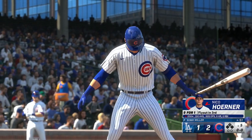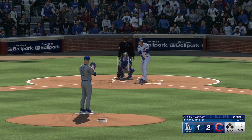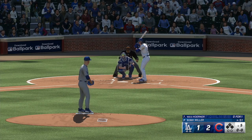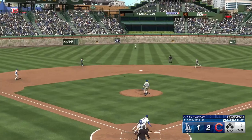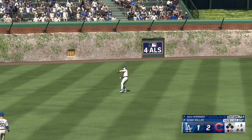We head to the bottom of the fifth. Here's Nico Hoerner, taken high in the draft. He's had that top prospect label over him since he put on a professional uniform. But at some point, that starts to go away, and you've got to produce at the big league level. This one in the air, center field. Outman makes the play, and there's one down.